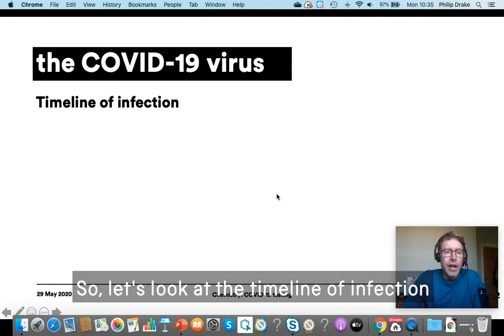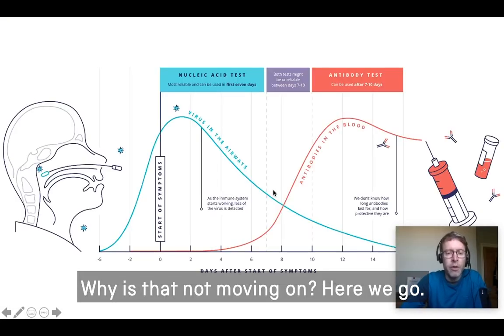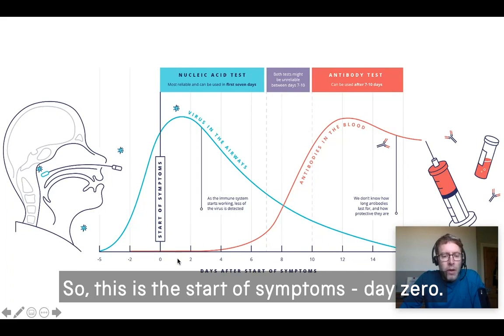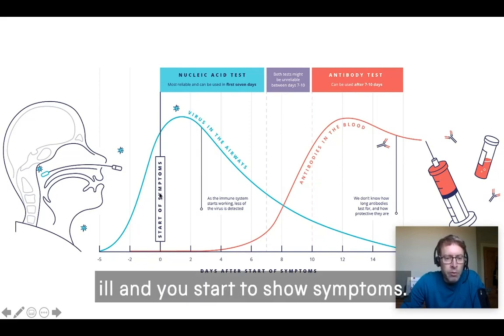So let's look at the timeline of infection for the COVID-19 virus. So this is the start of symptoms, day 0. Day 0 is when you start to feel ill and you start to show symptoms.